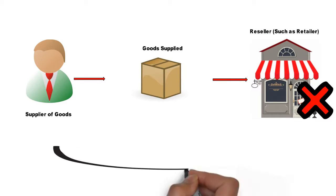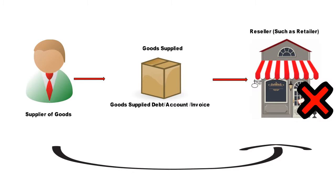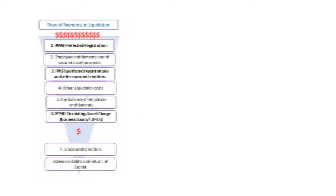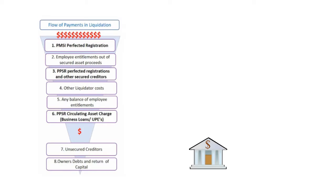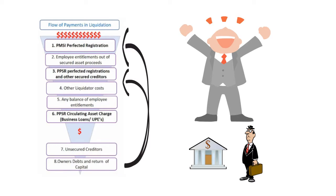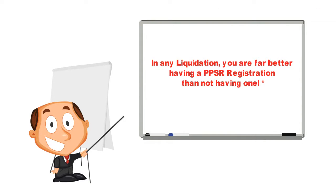You will get back unsold goods and payment for goods that have already been sold under the PMSI Super Priority. In the case of supplying services, any proceeds from the liquidation will be paid to the supplier as a secured creditor. PPSR takes you from the very bottom of the pile to above the unsecured creditors, the bank, the taxman, and the liquidators. A simple rule to remember is, in any liquidation, you are far better having a PPSR registration than not having one.